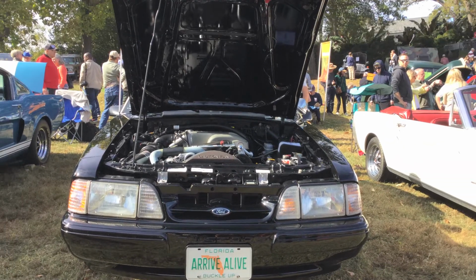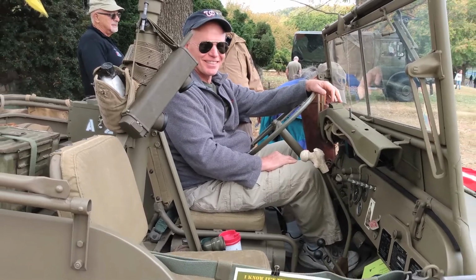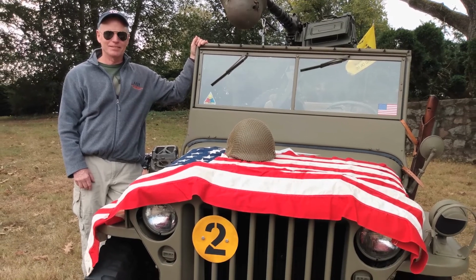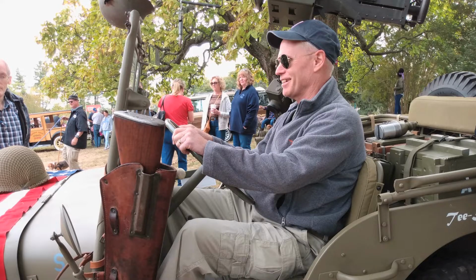I have a 1943 Willys MB. It's an Army Jeep manufactured during World War II. I'd always been in love with these vehicles since I was a little kid, and I'm sort of a history buff, and that period of time interests me, the World War II period of time, so why just read about it when you can drive it?